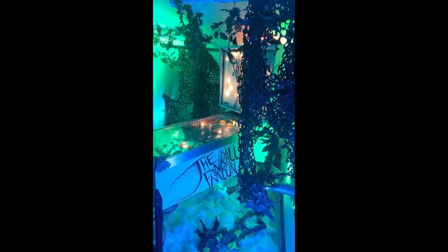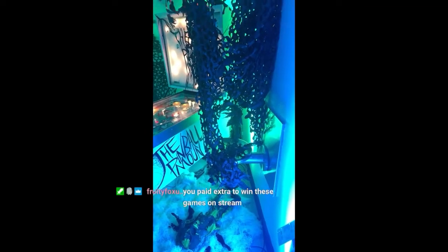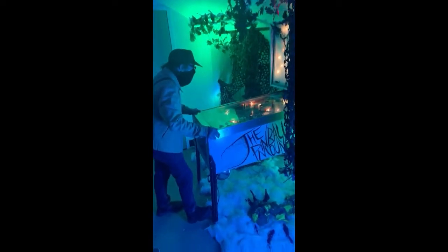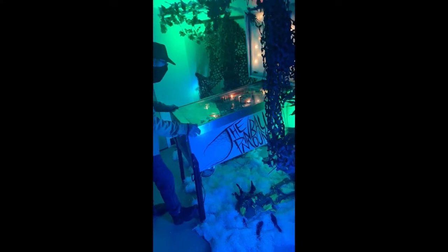Pinball Mountain? Dang, this is the one that works the best. I've never been this good at this until now. Let's go. You gotta cash out. I've never been this good except for that time in Kansas, but that was like Back to the Future.